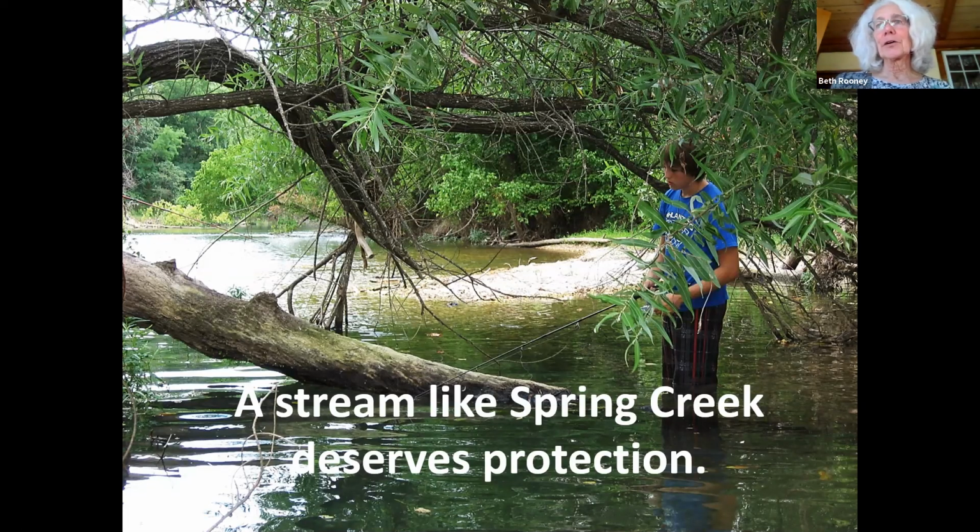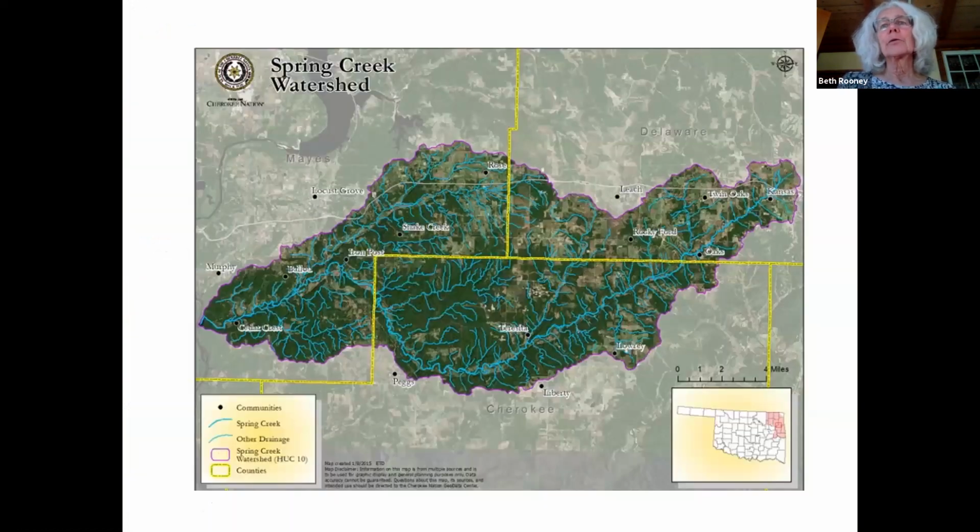I'm the president of Spring Creek Coalition, and this is probably my 12th year as president. First I wanted to show you through pictures what we're protecting. Our focus is the Spring Creek watershed, and all those things that Kimberly does would be fantastic. To orient you, as you see on the little map of Oklahoma, we are in Northeast Oklahoma, and there's a little red marker to show where we're at.